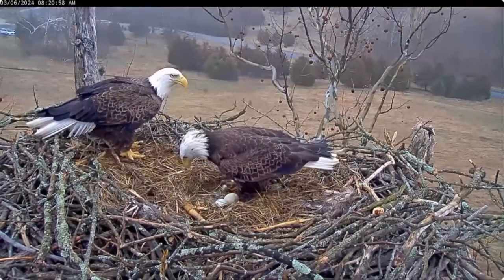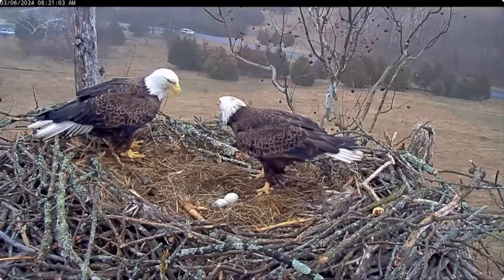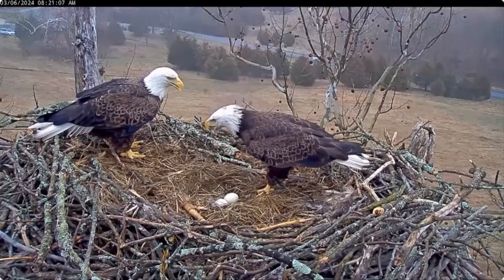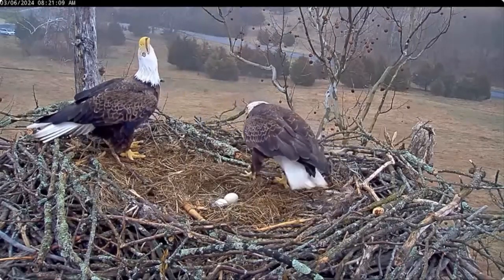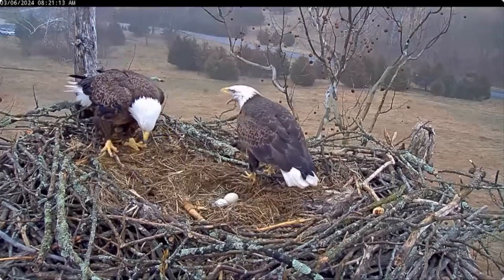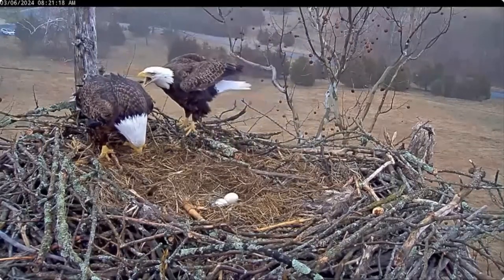Okay, so the male's on the right. He's got the black feathers on the top of his head. There you can see the three eggs. He wants to take off. He wants to stretch out and go down to the river and maybe find some fish, or at least get a little break. And now the female is going to come in and take over. But watch what happens next, because Julia had the question.